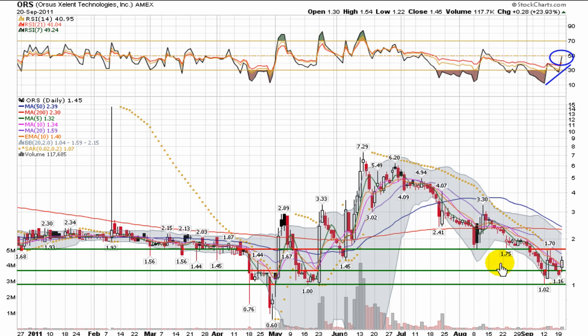These facts make this a pretty interesting chart. I'll keep an eye on ORS and see where it goes. As always, it's merely my interpretation of the ORS stock chart.